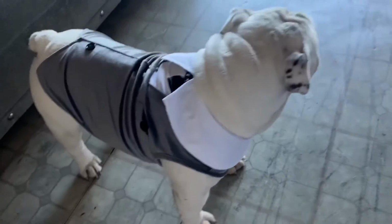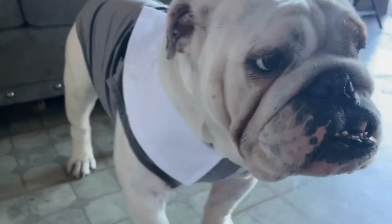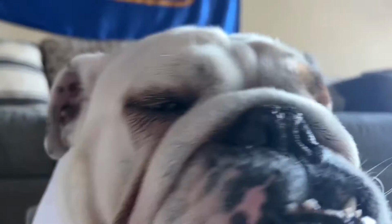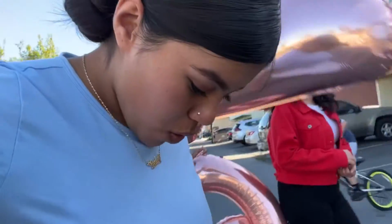Hey, look how cute he's wearing his tuxedo. Oh my god, he's so cute. We gave him a shower yesterday, so look at how cute he is, his little bow. 19 balloons. Oh my god, you're 1 year old. Okay, you get it. Just kidding, guys, but oh my god.